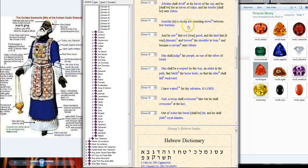So Issachar, they say, is a strong ass couching down between two burdens. So he's caught in a tough spot, between two rocks. He has to decide which way he's going to go. As he saw that the rest was good, he saw all these works. He didn't see the lifetime, but he saw all the good works and heard of all the good works. There's a couple generations removed now. And in the land that it was pleasant. So again, they were able to see all those things clearly. They had that clear vision.